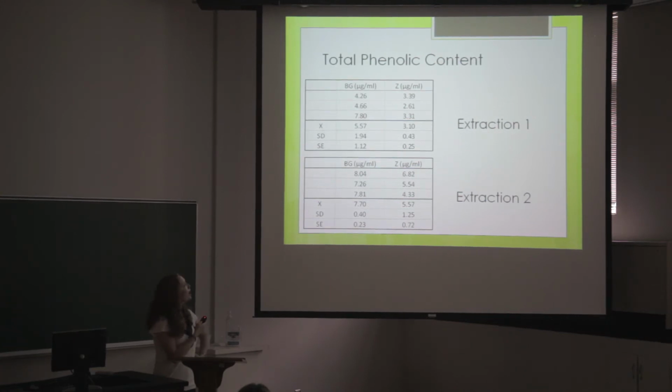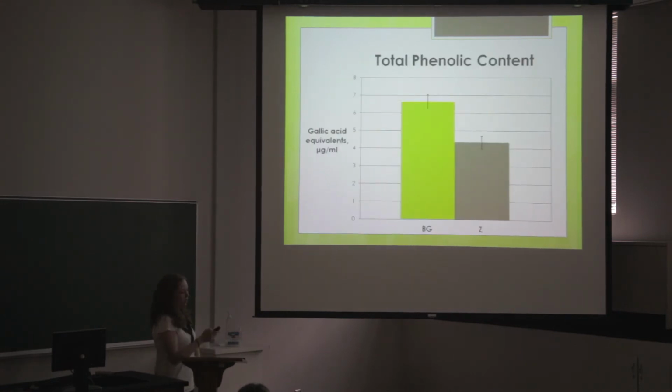Overall, bitter gourd had 5.57 micrograms per mil equivalent to gallic acid for extraction 1. Zucchini had 3.10 micrograms equivalents of gallic acid. Extraction 2 showed the same trend, 7.70 for bitter gourd and 5.50 for zucchini. So these are the combined extracts again. Bitter gourd did have more phenolic compounds than zucchini.